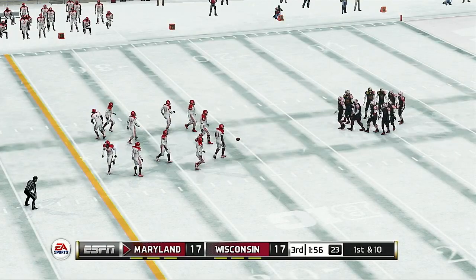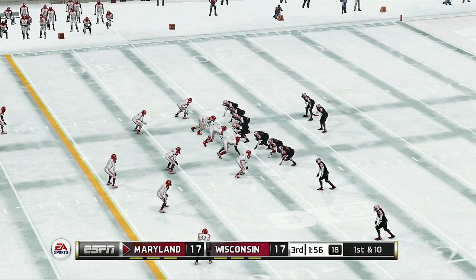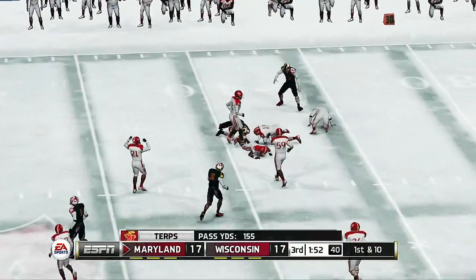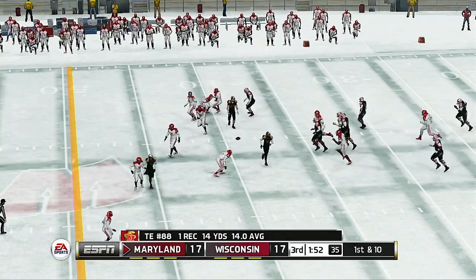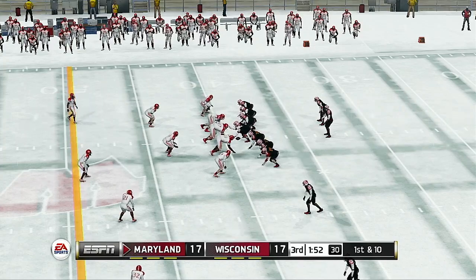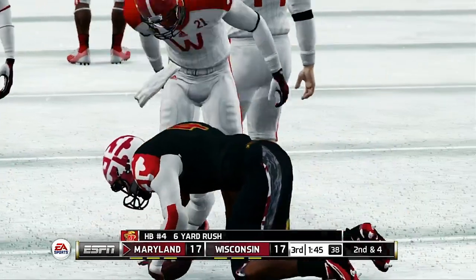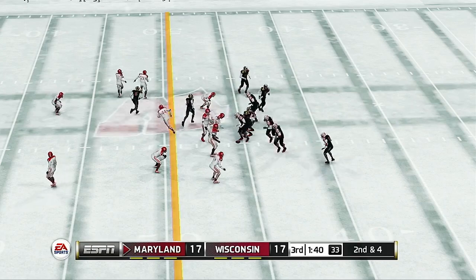A lot of times you'll see teams start to clinch up a little bit when games stay close well into the second half. You need to stay loose, keep doing what you've been doing all week in practice, and execute when it's time. And he's taken down around the 39-yard line. Here's a running play. Nice run, and he's brought down. Gain of 6 yards. That'll make it second and four.